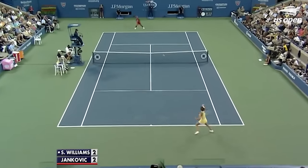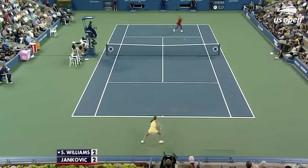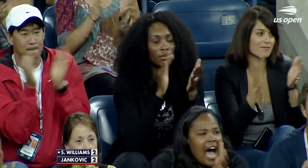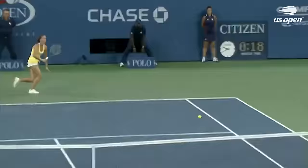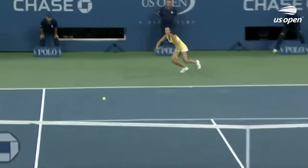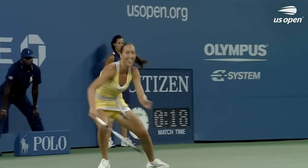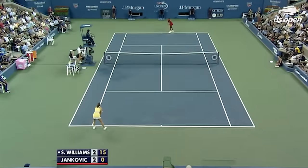Two good replies from Jankovic to keep the point alive. That's just an incredible point. Great stuff there. Venus is happy with that one. I think it was very smart of Serena to make that little stop volley there. Well, you're right. The short volley is the perfect play because Jankovic is a couple feet behind the baseline. And look at her. She's smiling as she's still playing the point, saying, oh, you got me that time. I can't make that run.